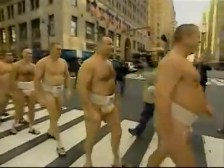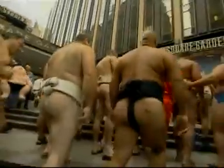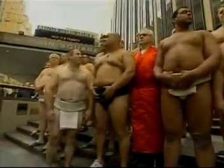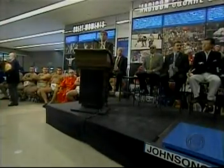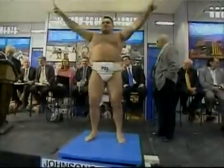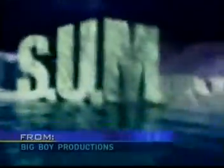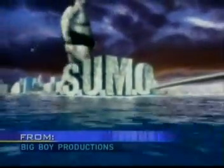Even by New York standards, it was an exceptional sight. 24 sumo wrestlers strolling across the street, an army of nearly naked men on a mission. Taking the wonderful sport of sumo and bringing it to the world. They weighed in at Madison Square Garden this week. He weighs 461 pounds, even. For a Saturday night battle of the giants. Will sumo sell in the USA?